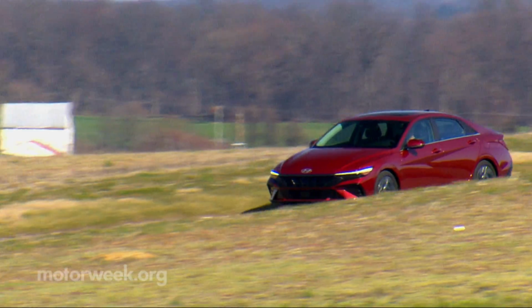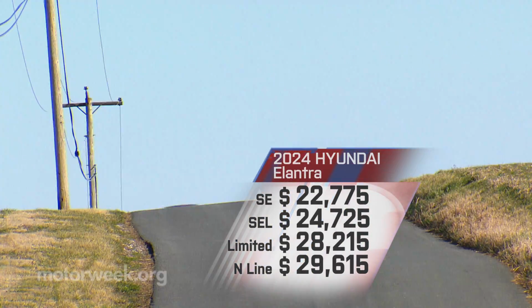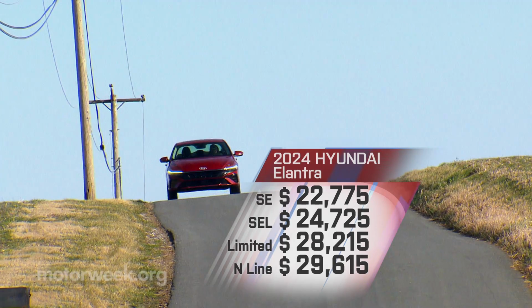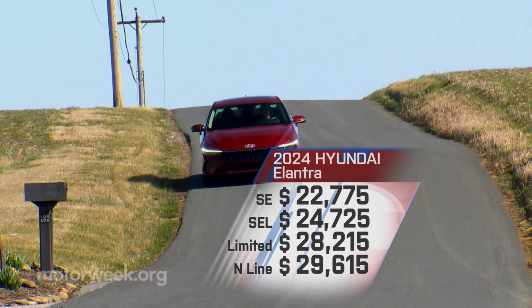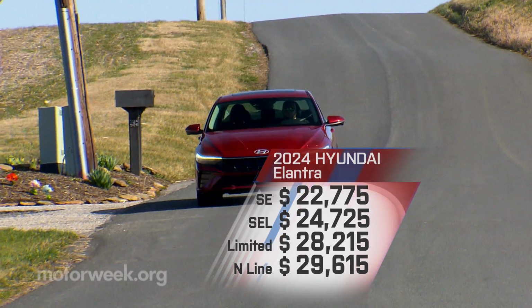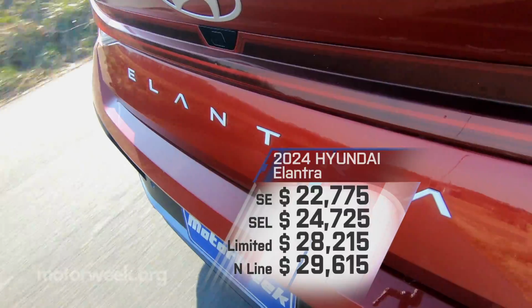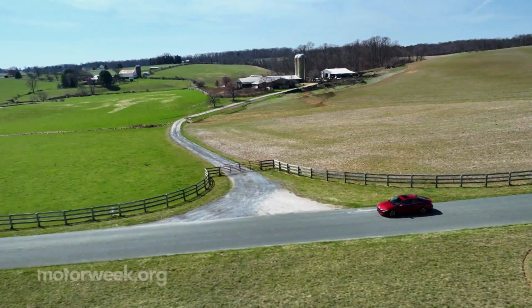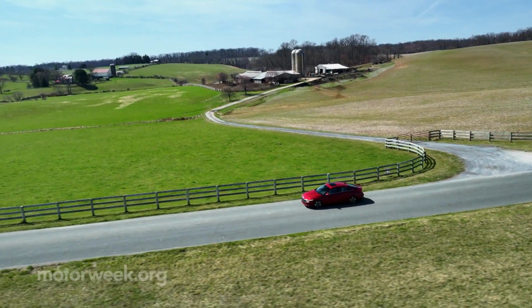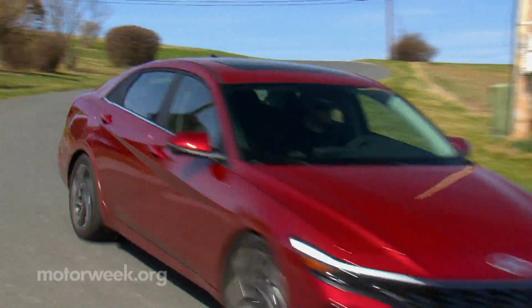Elantra pricing starts with an SE at $22,775. The SEL comes in at $24,725. Limited begins at $28,215. And the sporty N-Line starts at $29,615. If you're interested in the hybrid, Blue starts at $27,400 with Limited at $30,600.